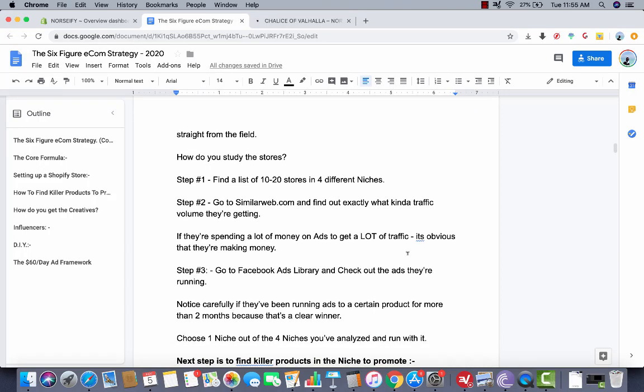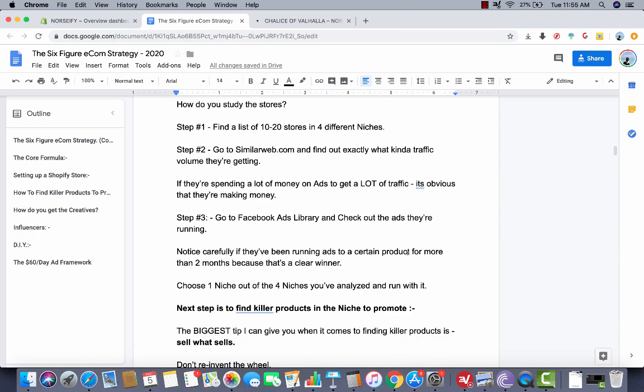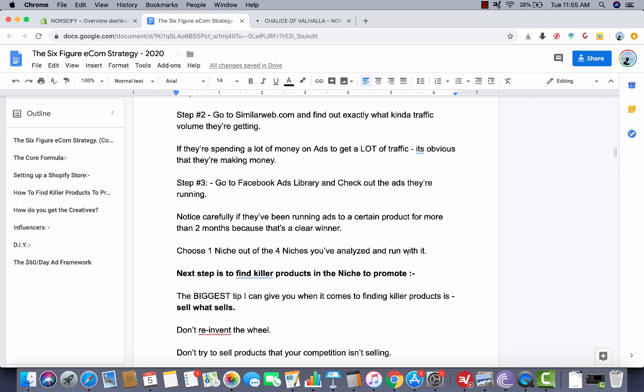Okay, here's a list of how to study the stores too. Step 1, find a list of 10 to 20 different stores in 4 different niches. Then go to SimilarWeb and find out exactly what kind of traffic volume they're getting. If they're spending a lot of money on ads to get a lot of traffic, it's obvious that they're making money, right? Step 3, go to Facebook ads library and check out the ads they're running. Now, notice very carefully if they've been running ads to a certain product for more than 2 months, because that's a clear winner. All right, choose one niche out of the 4 niches you've analyzed and run with.